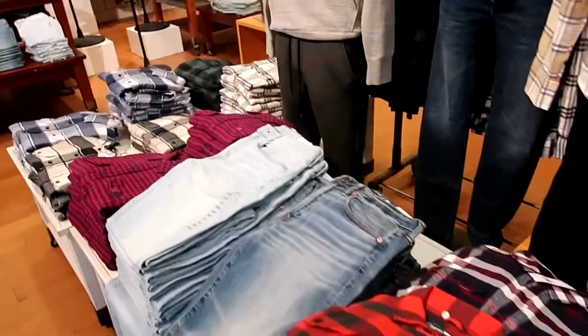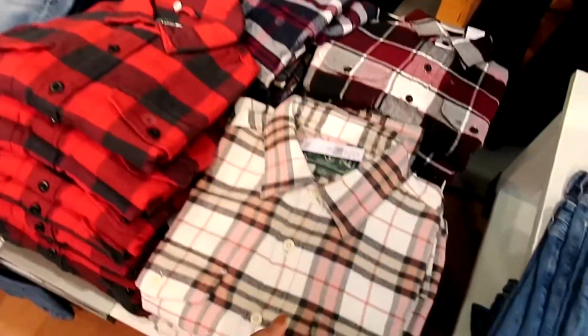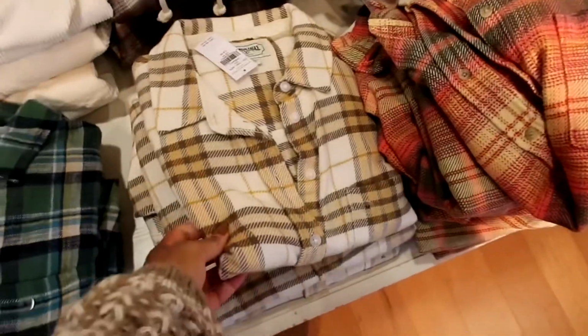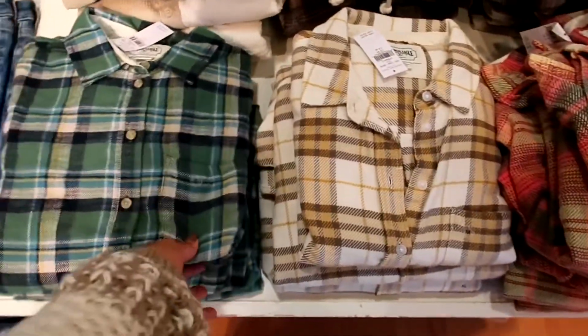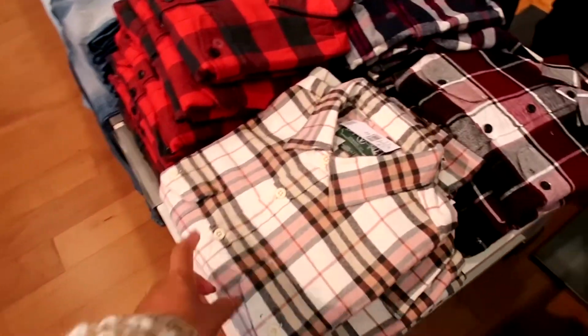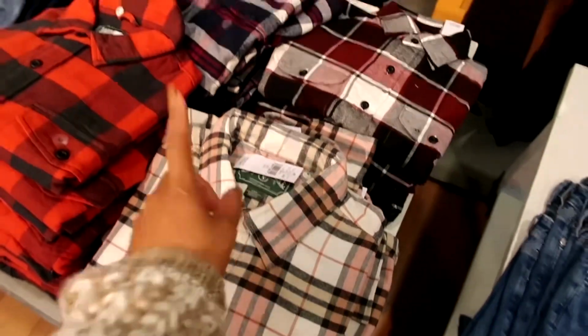Don't forget about looking in the men's section. I always do this because I feel like I always like the men's plaid a lot better than the women's plaid. This is stuff I'm taking with me, by the way, to try on. But I feel like the women's plaid just has a different feel to it. I just don't really care for the women's plaid as much, but the men's plaid, I feel like it's a little bit more structured. I don't know what it is, but I like it a lot better.